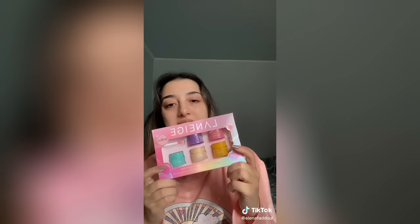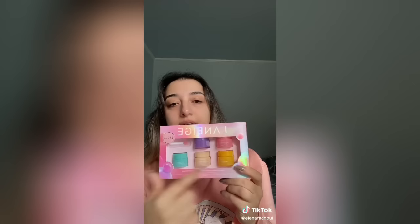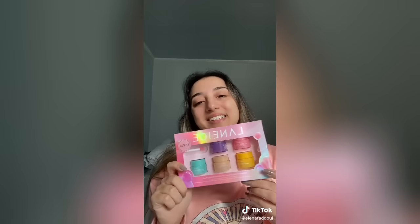All right, these are the Midnight Minis from Laneige. Everybody has to hop on this. This is such a great deal. All five minis plus the little spatula is only $19. I picked this up for my coworker as well for her birthday, and I really love these. I have the original one that I've been using right now, and it is really nice.